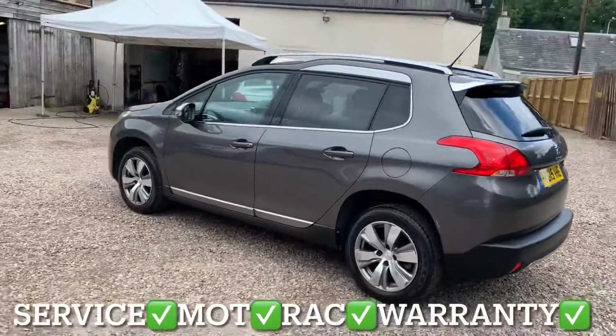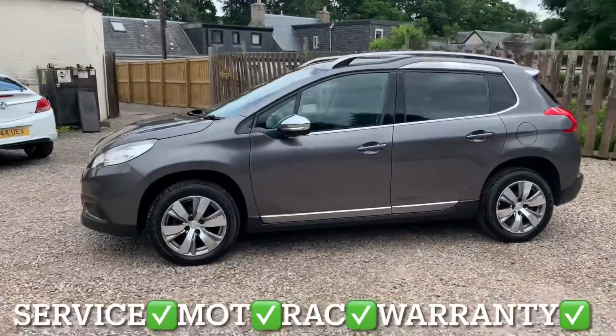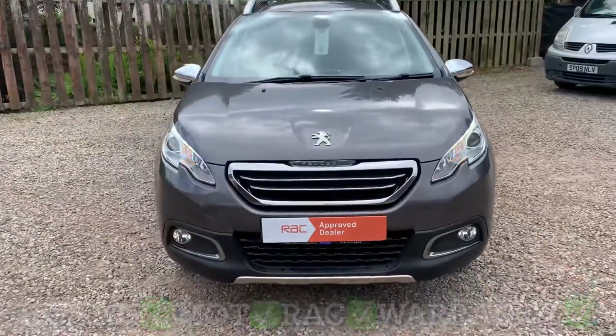You'll get it with a full service, 12 months independent MOT, 12 months RAC roadside assistance, and 6 months parts and labour warranty with unlimited claims.